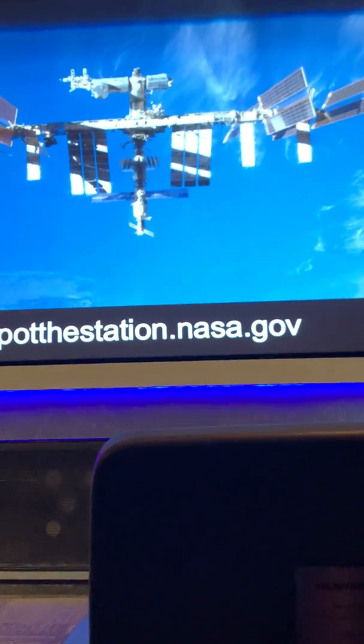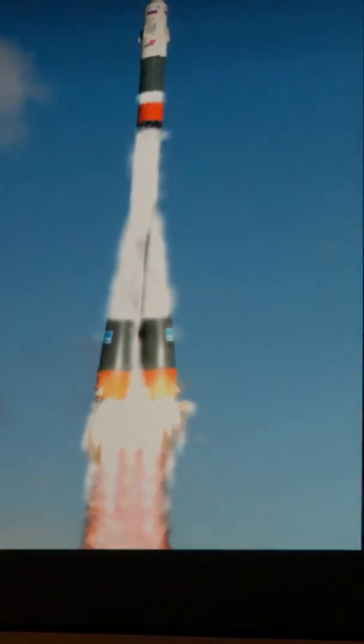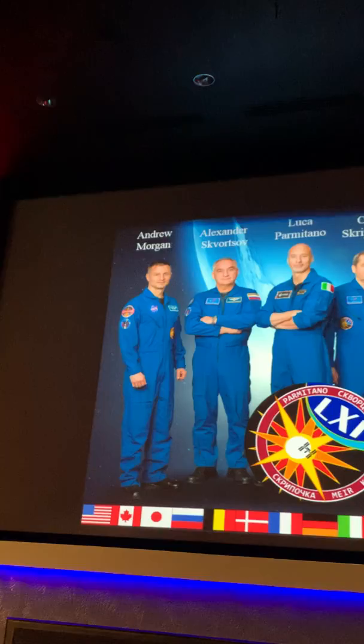Now, getting crews to and from the station has been the job of the Soyuz vehicle and Soyuz launches from Kazakhstan. This is the launch of a Soyuz rocket with a beautiful view of the moon in the background. And here on the right, the Soyuz vehicle in orbit made up of three components: the orbital module, the crew module, and the propulsion module. We currently have six people living on board the space station, and Italian astronaut Luca Parmitano is our current station commander. And now let's take a closer look at what's currently happening on board the International Space Station.